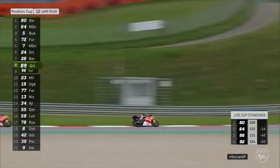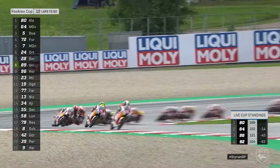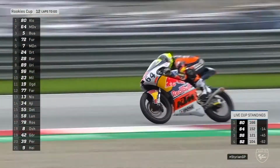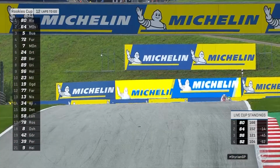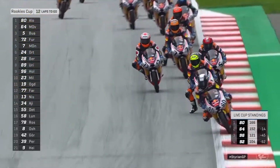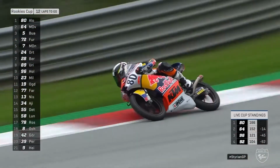There's the live cup standings then. As things stand, David Alonso is going to be extending his title lead. He is leading the race from the man second in the championship, David Munoz, by 14 points. And yeah, Holgado's penalty yesterday that's put him 4th to 9th really did cost him some valuable time.